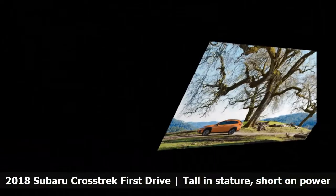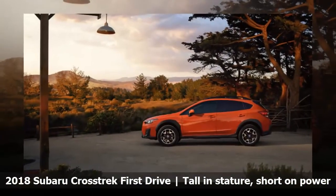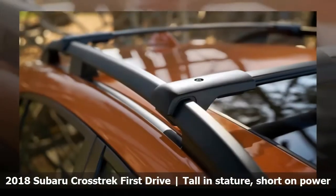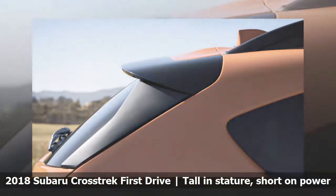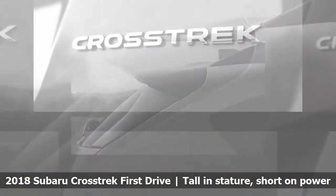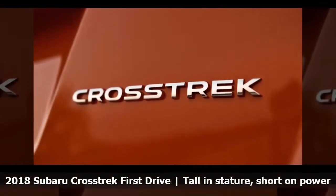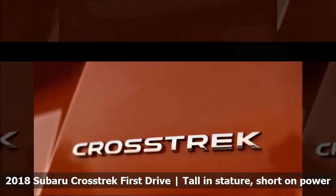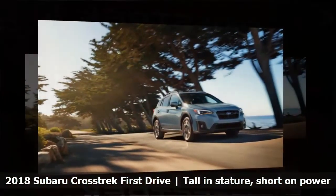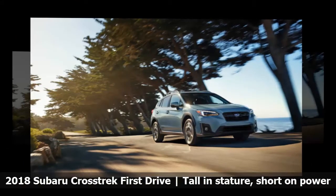After climbing up the massive mound of rock chunks, we descended what Subaru said was a 20% grade. That may not sound like much, but from the driver's seat facing down, it's pretty darn steep, and the hill descent control was never once fazed by it. It lowered us down the hill slowly and safely. The Crosstrek, since it's a car at heart, won't ever be as capable off-road as a real SUV with a low-range transfer case, but it can do a lot more than you might expect.